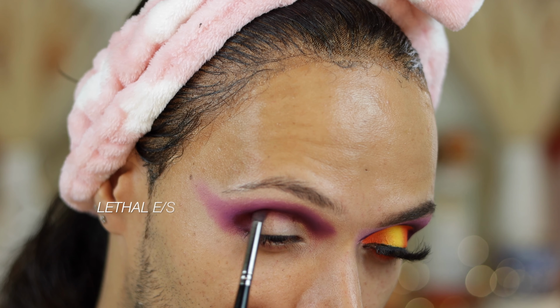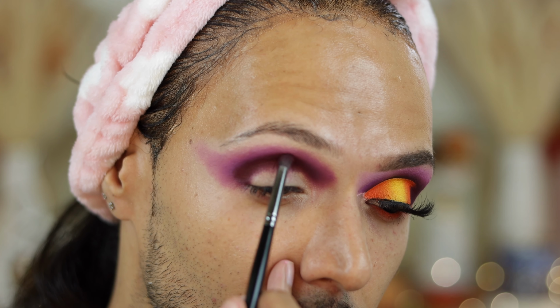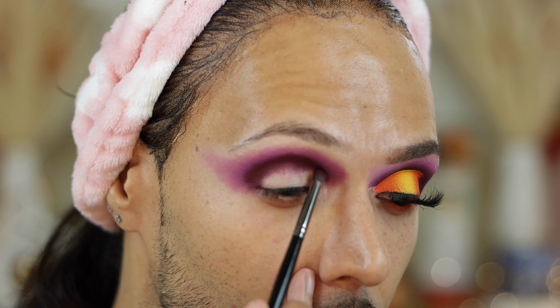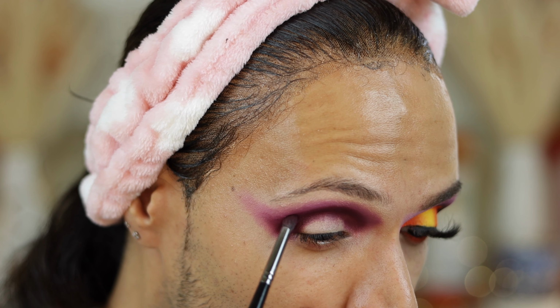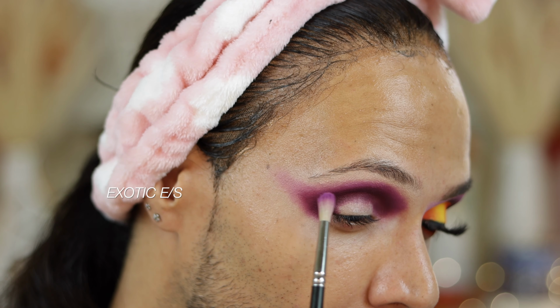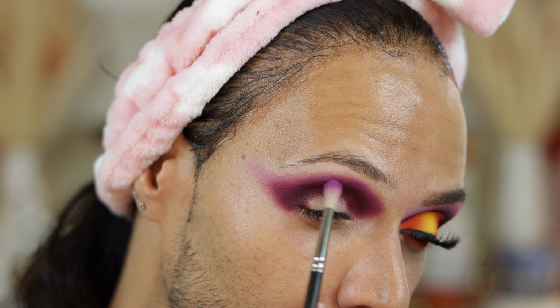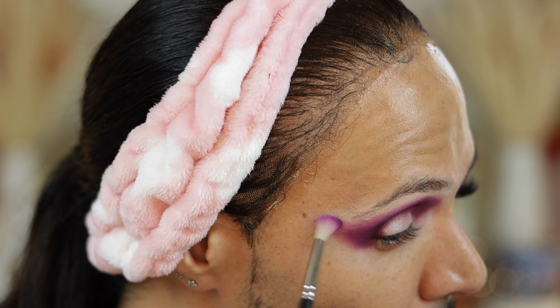So I decided last minute to go ahead and wing this look out. So that's why you see me pulling it out. So again, we are going to re-intensify our crease. We are going to take that Lethal, and I am pulling it out so that way I get that almost V shape at the end. And then of course we're going to go back into Exotic and blend out those colors until we have our desired fade, guys.